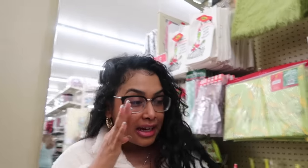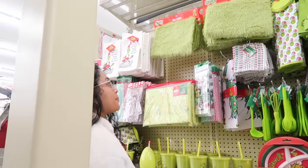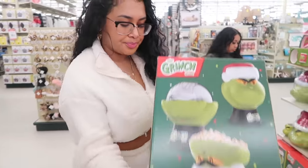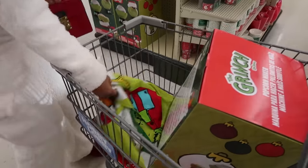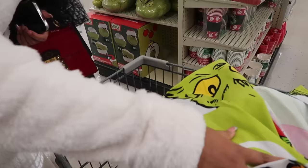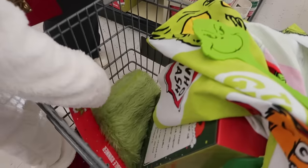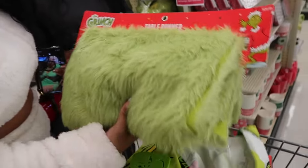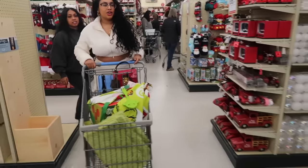All right, I need a little moment to see what all we gonna get. So we gonna get the Grinch popcorn maker because this is gonna be perfect for moving. What you got so far? We got the Grinch apron. Maybe I'll make some cookies or something. Spatula, make some breakfast. And then we got a Grinch table runner. I think we're gonna put this on the breakfast table. And that's it for right now. Let's go. We're looking for green ornaments.